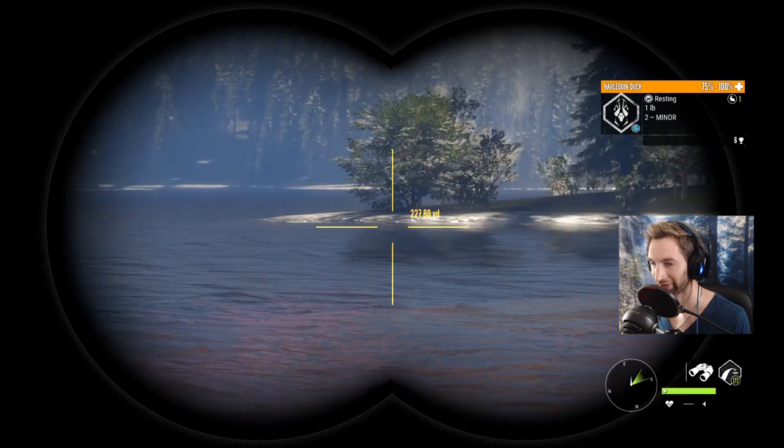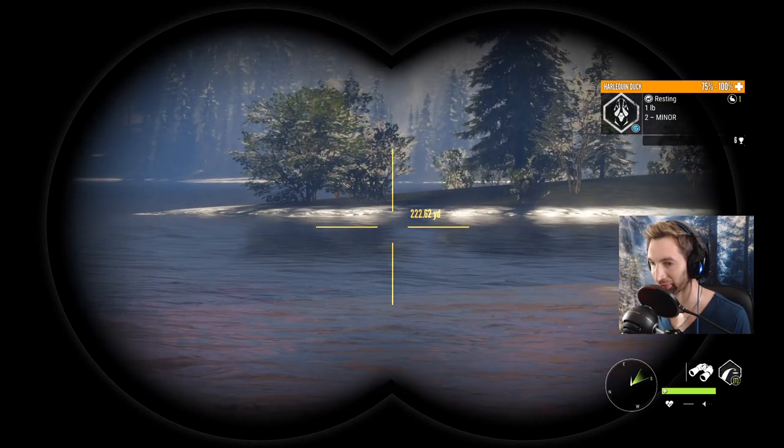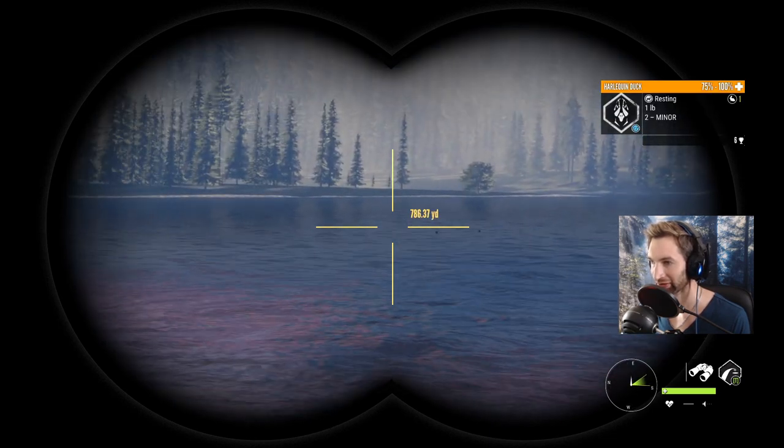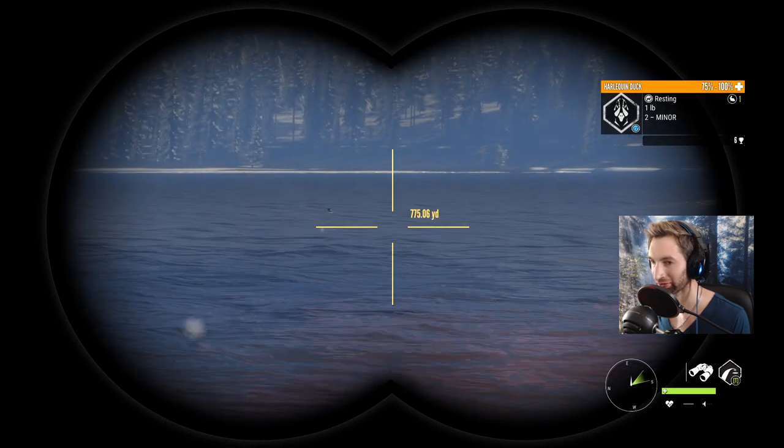Huh. Now they're actually landing right next to where our blind was. We were set up right there before. So they're at least a little bit closer, but I just don't know what we can do to get them.